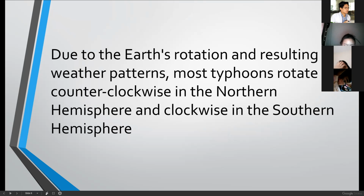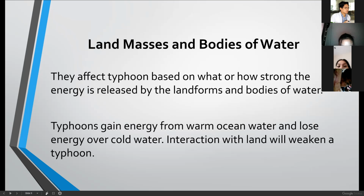Due to the Earth's rotation and resulting weather patterns, most typhoons rotate counterclockwise in the Northern Hemisphere and clockwise in the Southern Hemisphere. Remember the Coriolis effect. Land masses and bodies of water. What are the effects of these land masses and bodies of water on some storms?